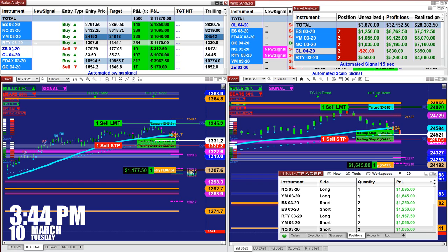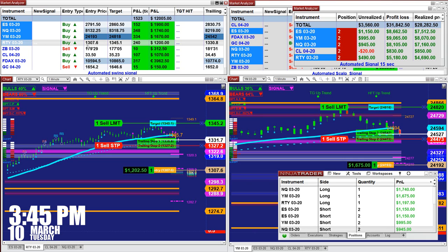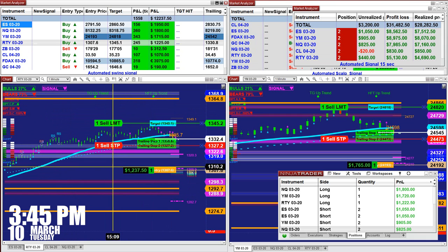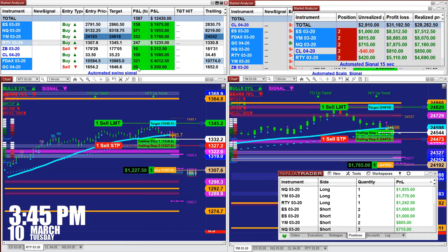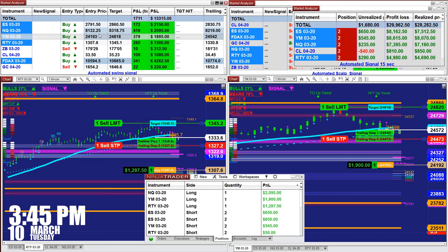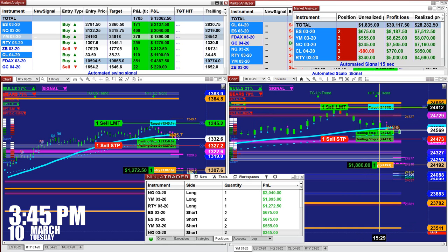contract. If we look at the Russell right now, we have an entry at 13.07.6, target 13.45.1. If we look at the Russell, this is the Russell, one trade, and here is the Russell. It is one trade and they are exactly the same numbers. If we look on the YM, we had an automated entry at 24.193, target 24.818, and this is where it is right now. We are climbing to the target.